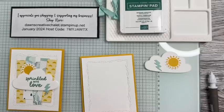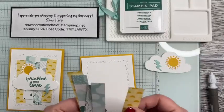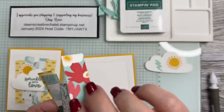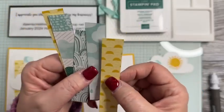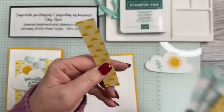just like so. Then I wanted to use some of these strips of paper because this designer paper is so darn cute. Look at the back, there's those cute little, what are those? What kind of flower is that? Poppies or something? Anyway, on the back side there's little sunshines. And then of course we have the clouds, the rainbows, some more of the clouds, and some more sunshine.